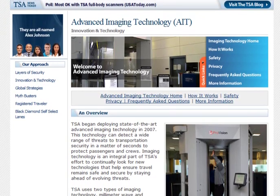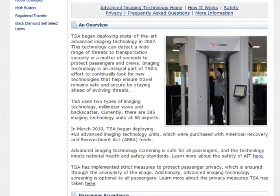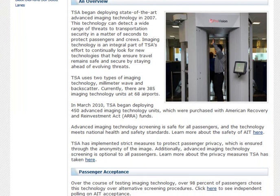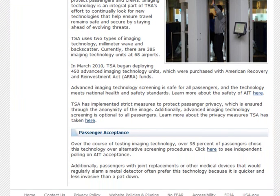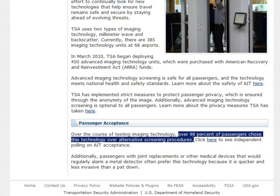The TSA wants to reassure us that, hey, it's a same-gendered officer who's doing the check, so it's not like it's some heterosexual opposite-sex assault that you're dealing with. As if they don't understand that sexual assault isn't about the sex. It's about the assault. And believe it, these are assaults.